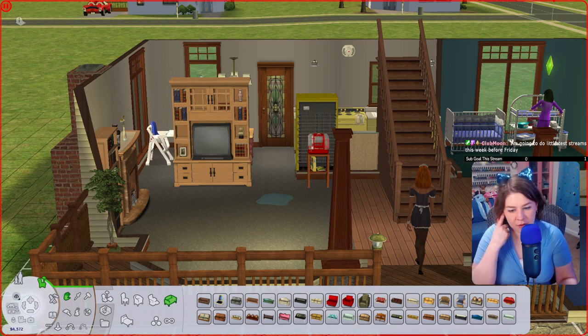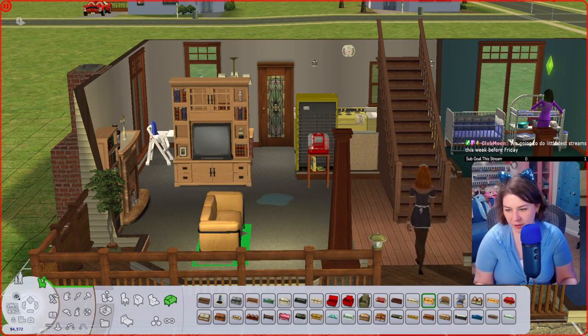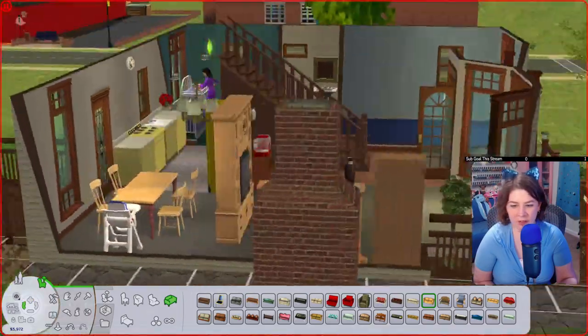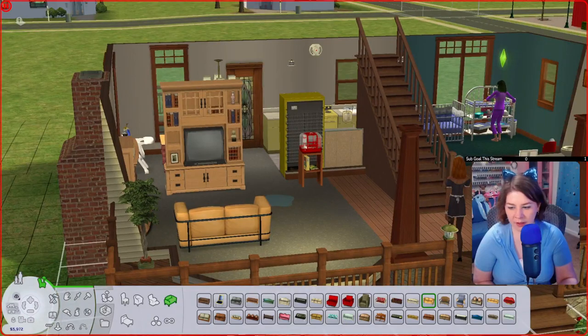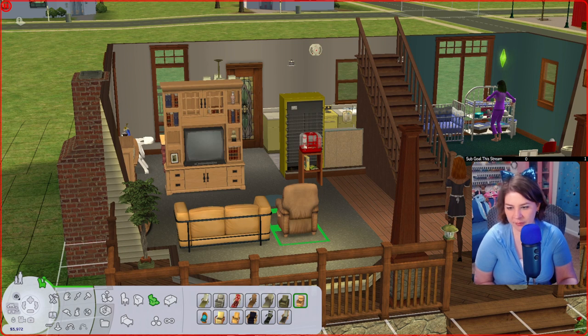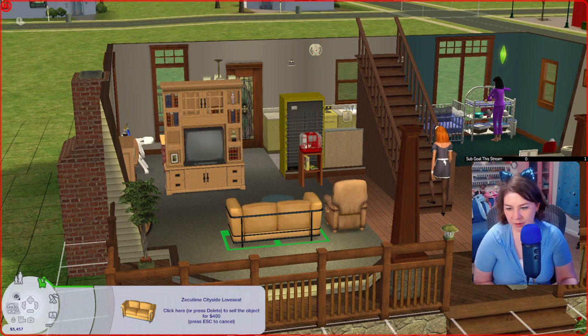Let's get a couch. It doesn't have to be anything fancy, it could be a regular couch. Feels off center because of where the window is, though. It should be a couch and a chair. But let's put a lazy boy next to it. That helps. So, put the couch here.